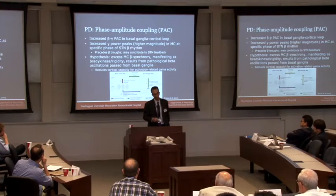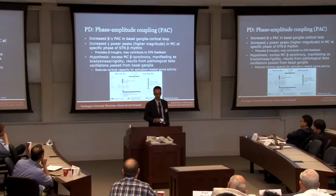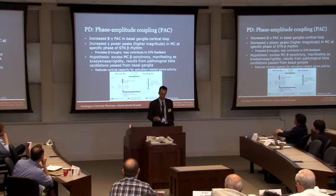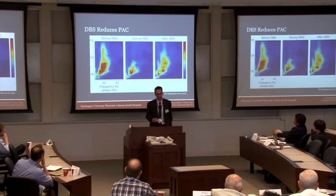And so the hypothesis outlined here is that excess motor cortex beta synchrony manifests as bradykinesia and rigidity, resulting from pathologic beta oscillations that are passed through this loop. By intervening in that, filtering the basal ganglia output, we can improve the symptoms.